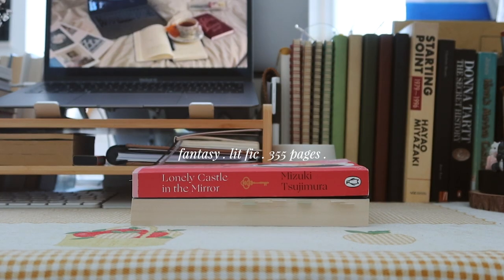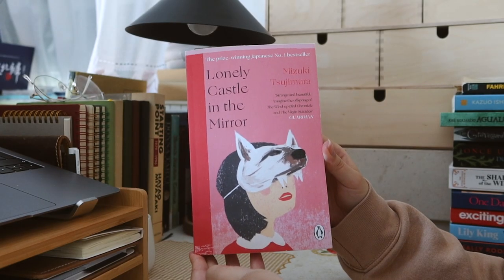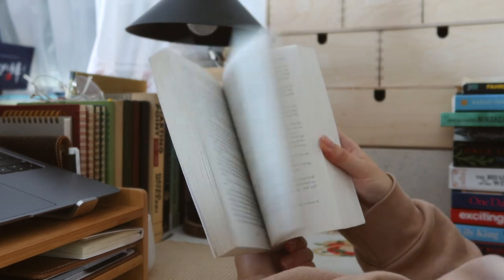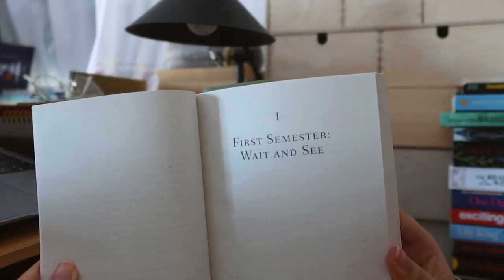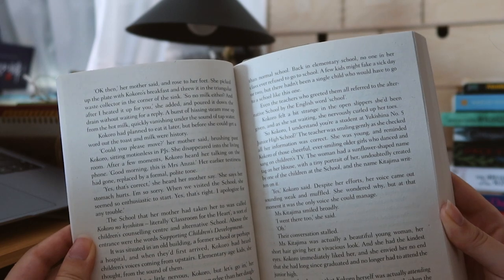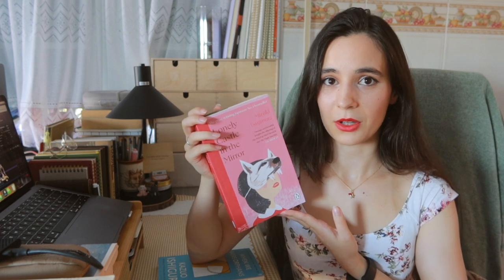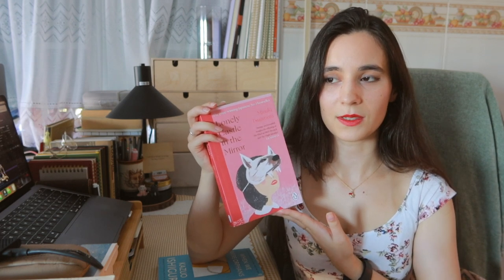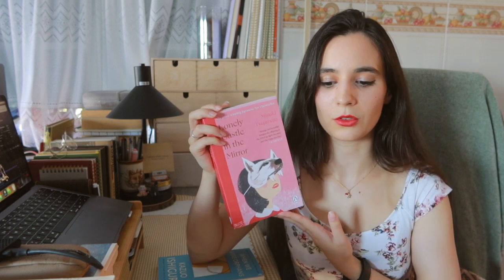Lonely Castle in the Mirror by Mizuki Tsuchimura. Seven students are avoiding going to school, hiding in their darkened rooms, unable to face their family and friends, until the moment they discover a portal into another world that offers temporary escape from their stressful lives. One that I thought I would really love, but I've started and I'm not loving it. I heard really good things about this book, and I know there's a plot twist around the end which people seem to really like, so I'm gonna push through this book.